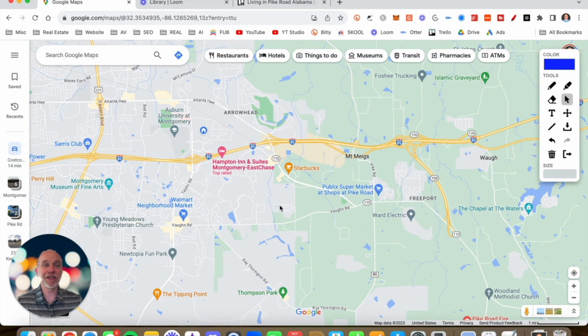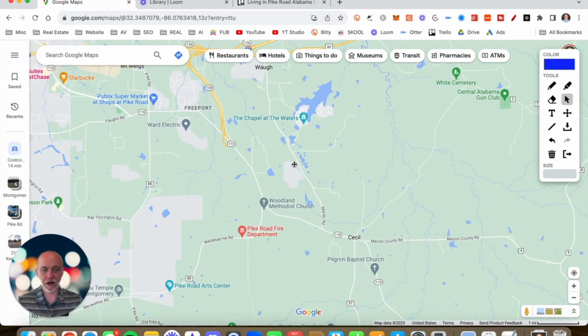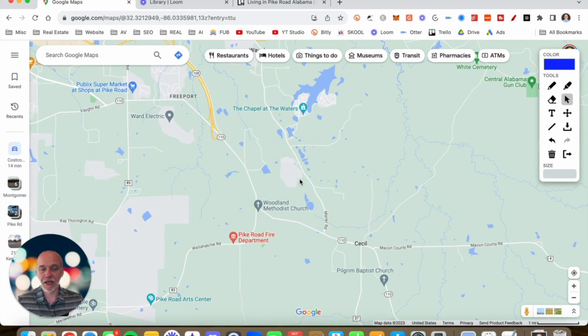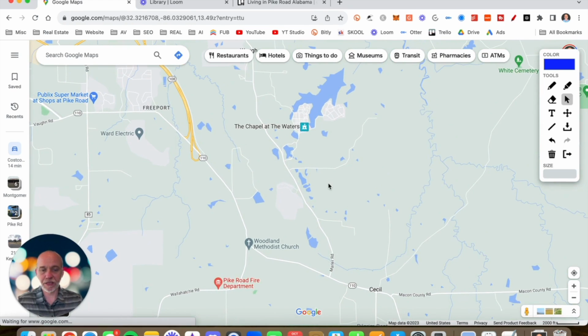Okay, so we're actually going to just scoot right down the road from the Waters, and our last neighborhood that we're going to go look in is a neighborhood called Boykin Lakes. So Boykin Lakes, we've got the Waters right here. Boykin Lakes is going to be right down in here.